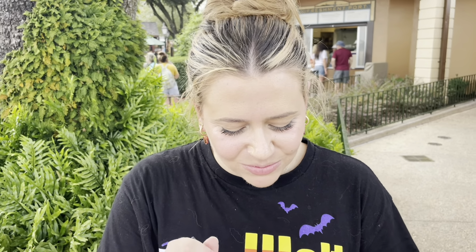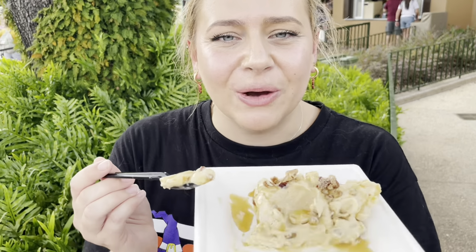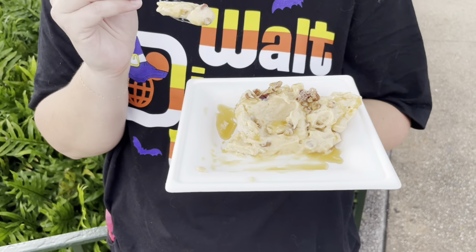Wow. The consistency, the flavor. Every time I'm so nervous to get it. This is like my 5th time getting it this festival. I'm so nervous it's not going to be as good as the last time. It never fails me. It is so delicious. This is by far the best thing, one of the best things I've ever had at a festival.